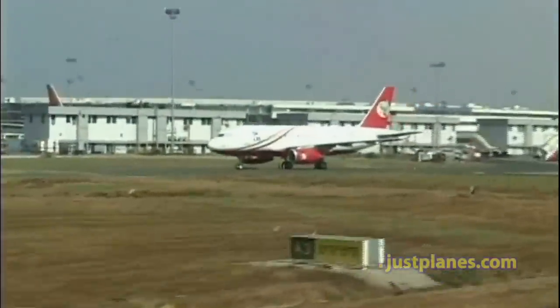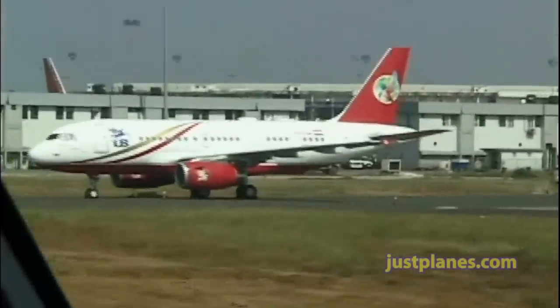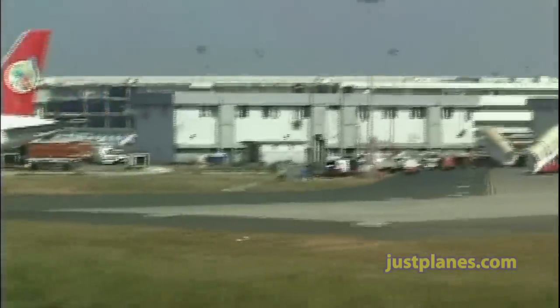Roger, India 865, send 22. Push back and start up a group facing east. Sir, push facing east in the 865.